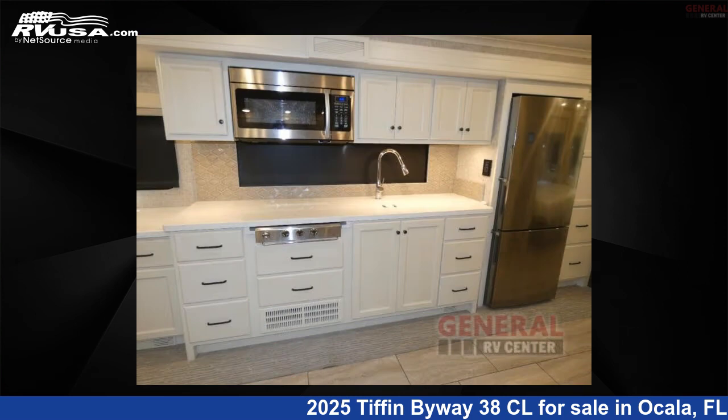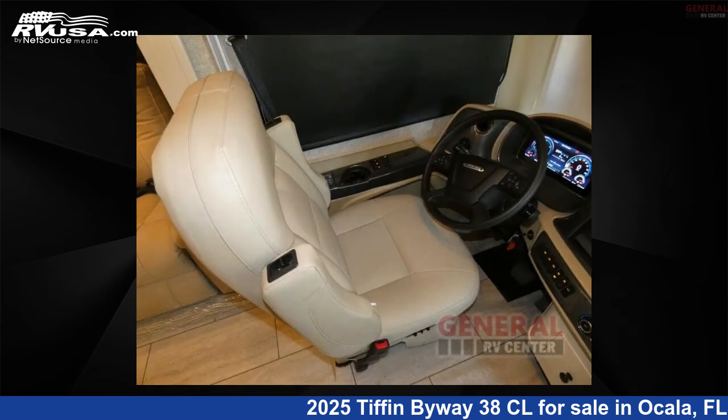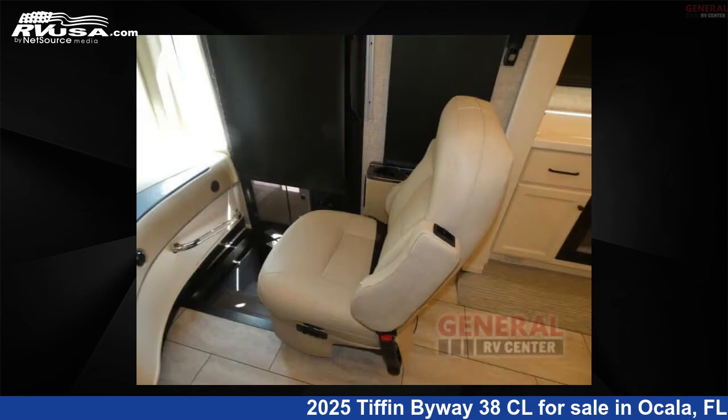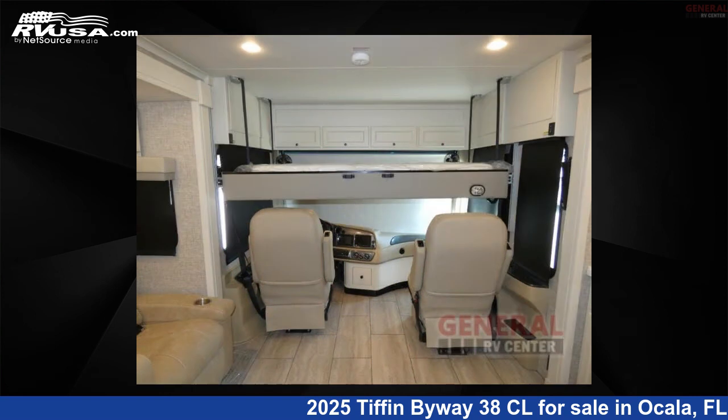This new Tiffin is 39 feet 0 inches in length and features sleeps 4, slide-out, and 70 gallons fresh water capacity. The floor plan layout of this Class A features bath and a half, bunk over cab, outdoor entertainment, rear bath. This 2025 Tiffin Byway 38CL is built on a Freightliner XCS straight rail rear engine diesel chassis.